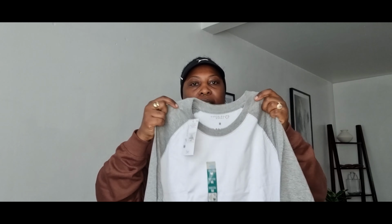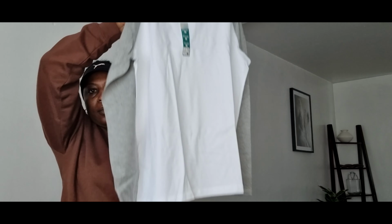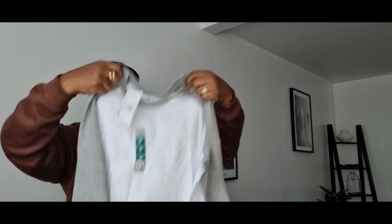And I just got in the top. And this top was £7. And I think it's £7 because it got like the different color on it. So it got like the gray on the arms and around the neck. And it's just your standard long sleeve t-shirt. And £7. So this will go nice. The lady at the till said, "Oh, you're matching, Yemi." Yeah.